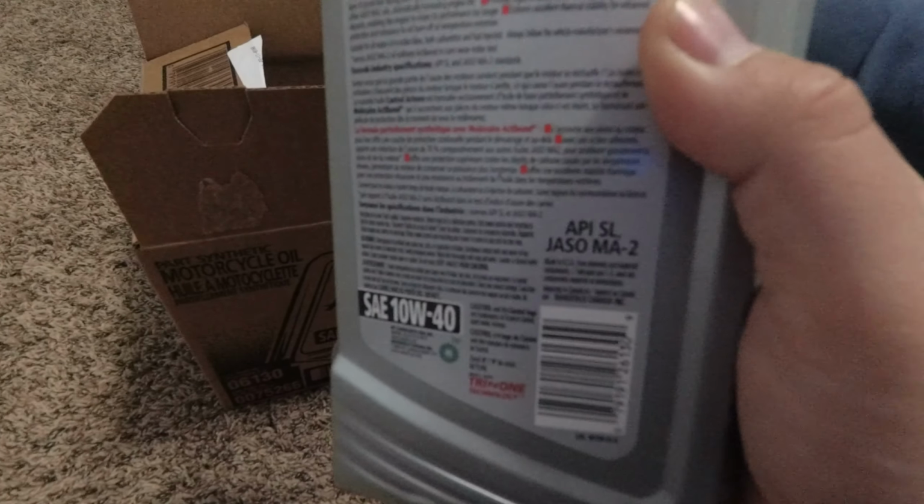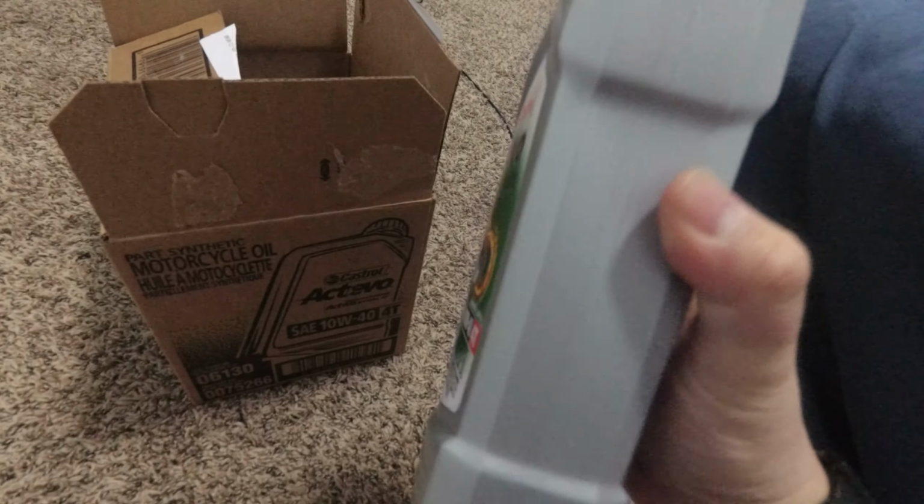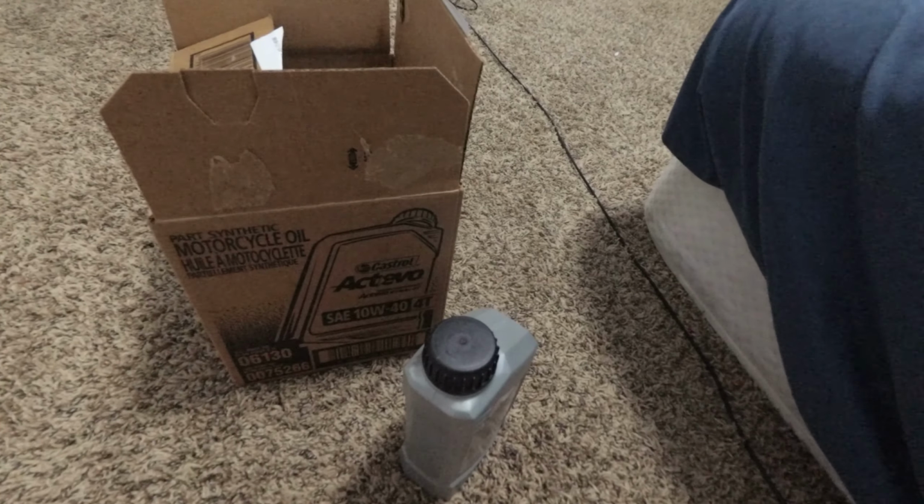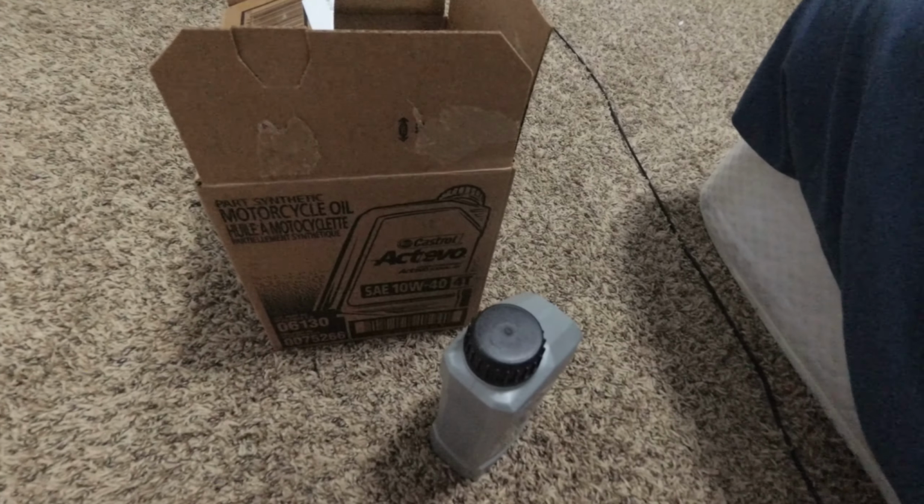And again, I use 10W40. You can use 15W40 or something even thicker, but the thicker oil you use, the harder it is to start in cold weather. 10W40 starts in about any temperature, so it's great for what I use. It's great for where I ride. So I'm not promoting this stuff. I just wanted to show you guys this stuff. It's pretty cheap anyways, so this is what I found I use.